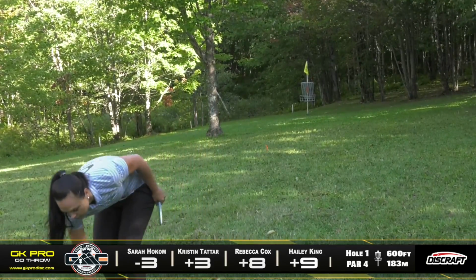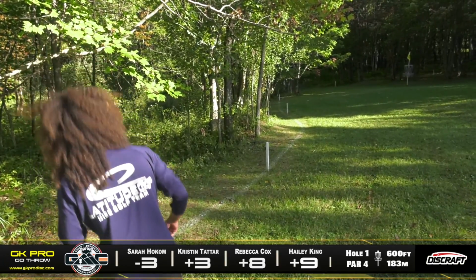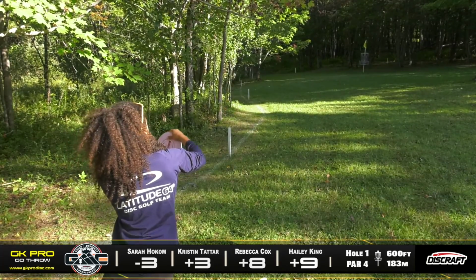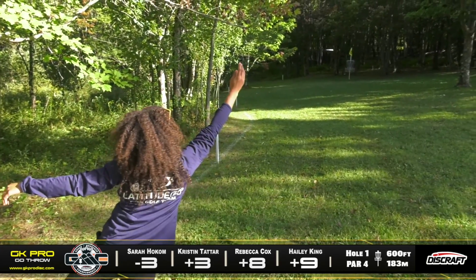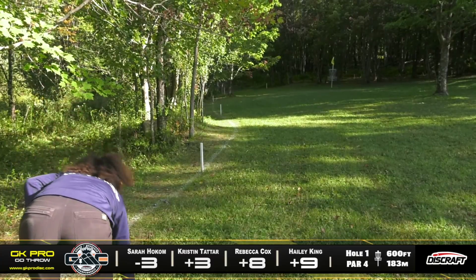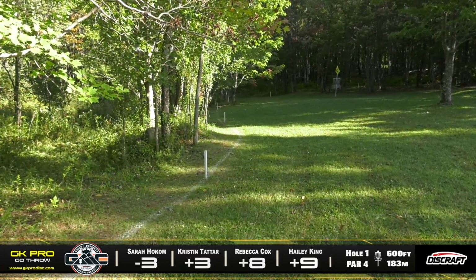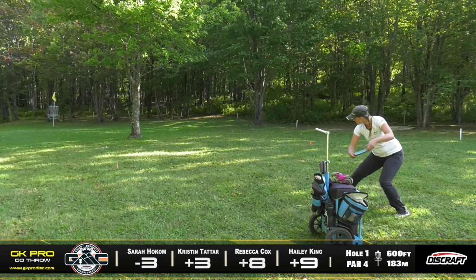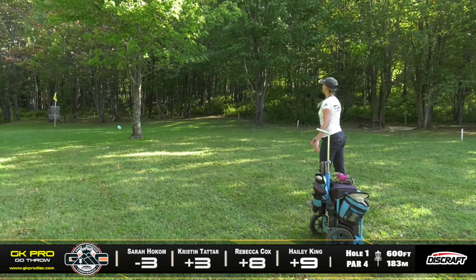Kristin laying up. She'll be able to tap in for par from there. And this is Rebecca after the OB stroke. Well, Kristin went OB, so that'll be for bogey. This is not the easiest starting hole out on tour. That's for sure.